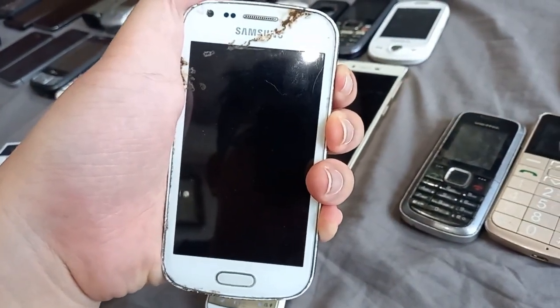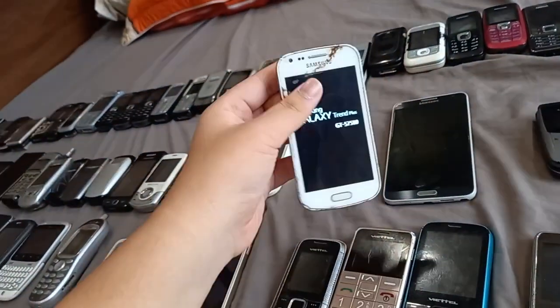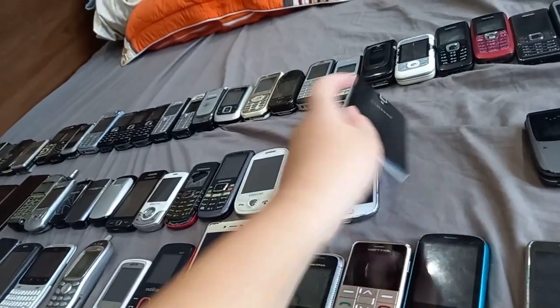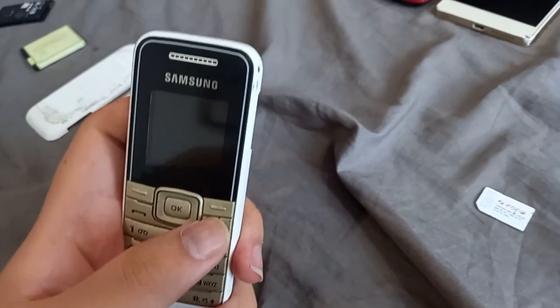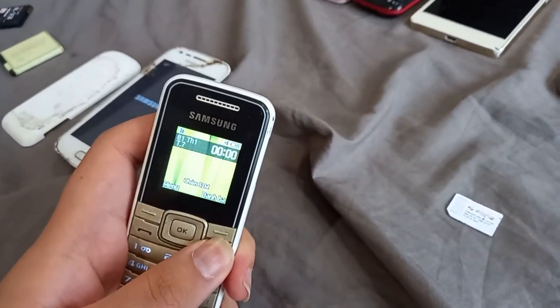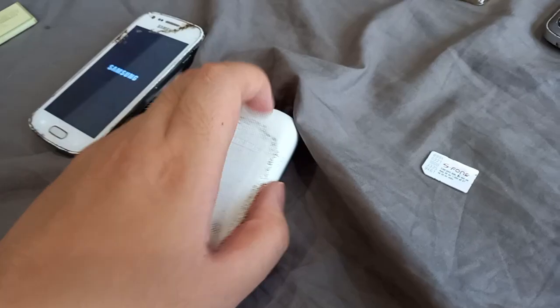Samsung Galaxy Trend Plus. It is unlocked. I got it from a family member. It works just fine, just in poor shape. And Note 3, Galaxy Note 3. It's water damaged and the LCD doesn't display anything. Yeah, I don't have any other Samsung phone that uses that battery anymore.